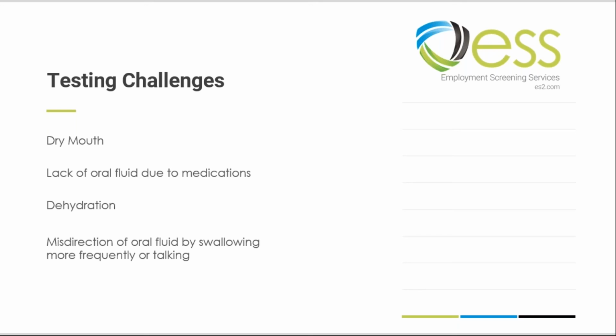Dehydration, if you're dehydrated like you're an athlete, not drinking enough water, or you're working in construction or whatever, and it may be hot, you get dehydrated, that can be a challenge. And also swallowing more frequently or talking. We're going to go over the collection process in this, so we'll talk a little bit more about this, but when a person puts the swab in their mouth, the collector is going to ask them not to talk and not to swallow too much because we're trying to collect a sample from that device.